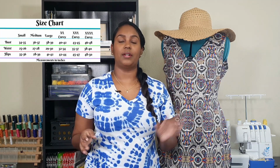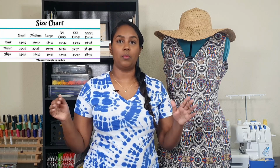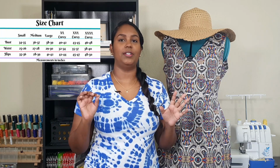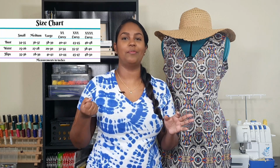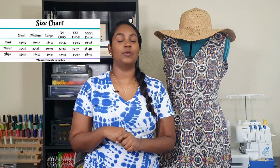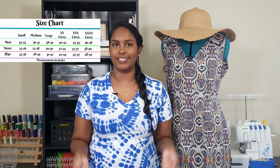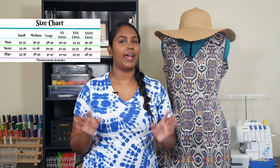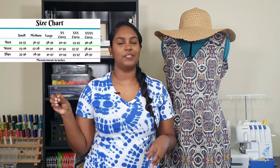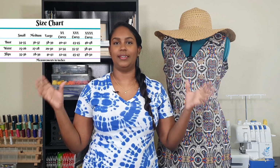So I printed the file that was extra large to 3X, and I went with the extra large, made a mock-up of the bodice, and I just used the plain stretch cotton for that. Way too big. Like when I tell you way too big, I could grip the entire back in the palm of my hand. So then I decided I had to go down to the large. Something just told me, go ahead and make another mock-up just in case. So I made a mock-up of the large, and it's really funny because this time it was a little bit too small. So the extra large is a little bit too big and the large is a little bit too small. Classic Kira moment in between sizes.